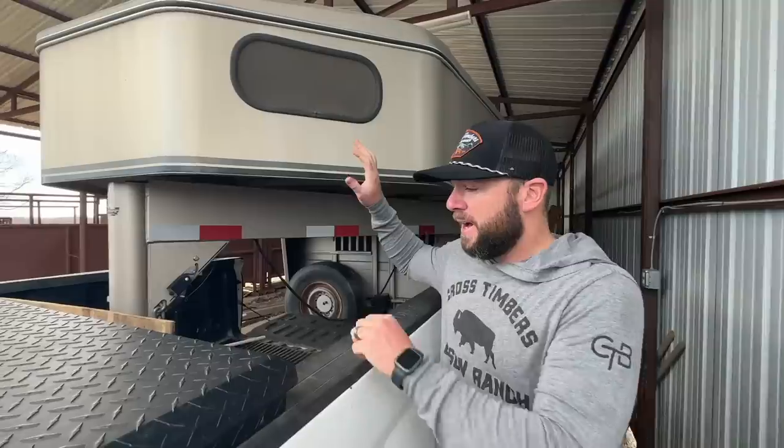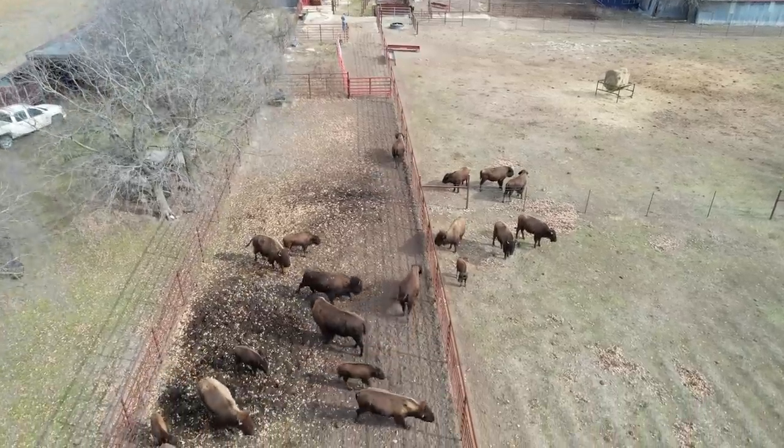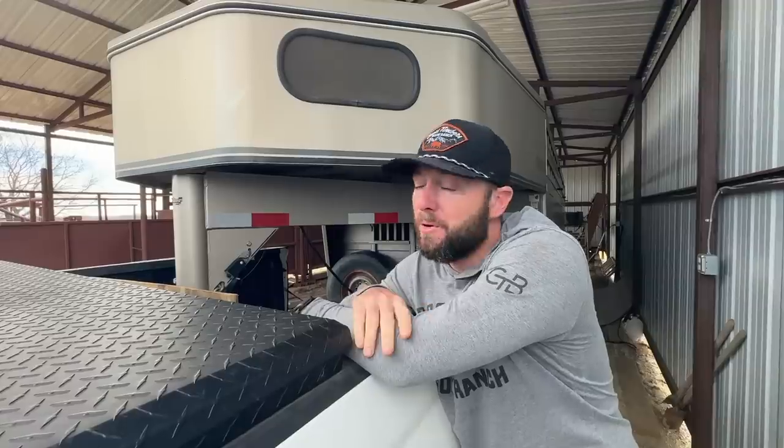Trailer hooked up. We are excited. I'm a little nervous. Kevin's caught some bison for us. We've got to sort them out, and we're moving some bison today. We'll tell you where they're going.